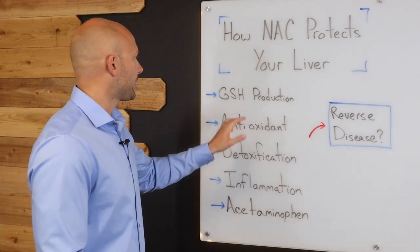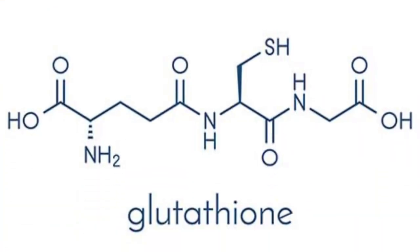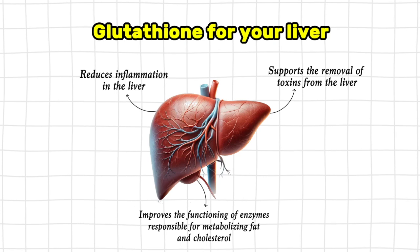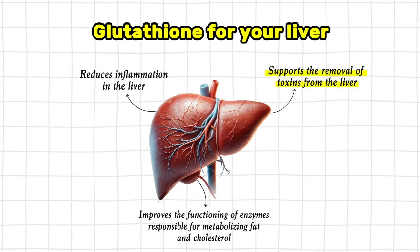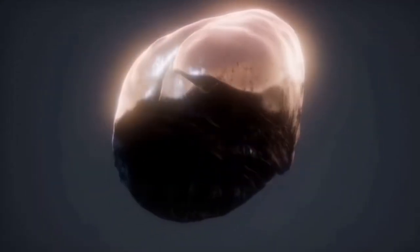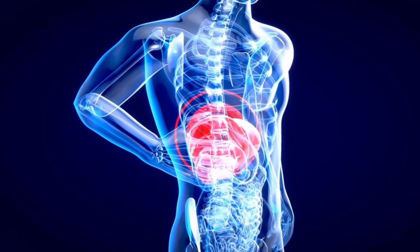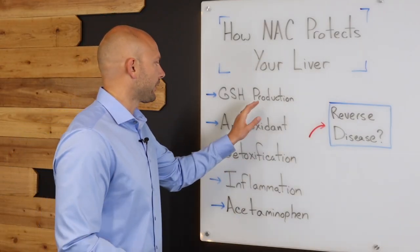Let's go ahead and start with GSH production. So it is going to help produce glutathione in your body. And glutathione is very important for supporting the removal of toxins from your liver, but also protecting your liver and neutralizing these toxins so that they don't have a harmful effect on your overall liver's health. So the glutathione aspect is very important.